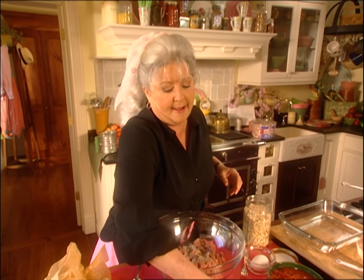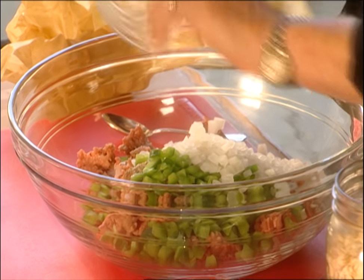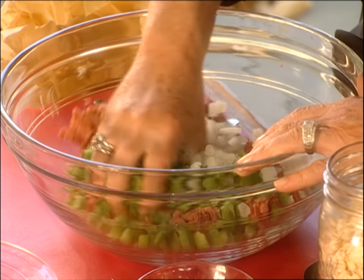All right, now I've got like half of a large onion and a diced bell pepper. And we're just gonna mix that in there with that.